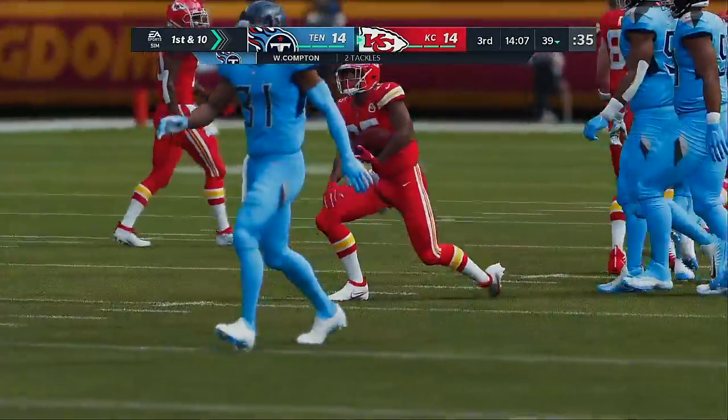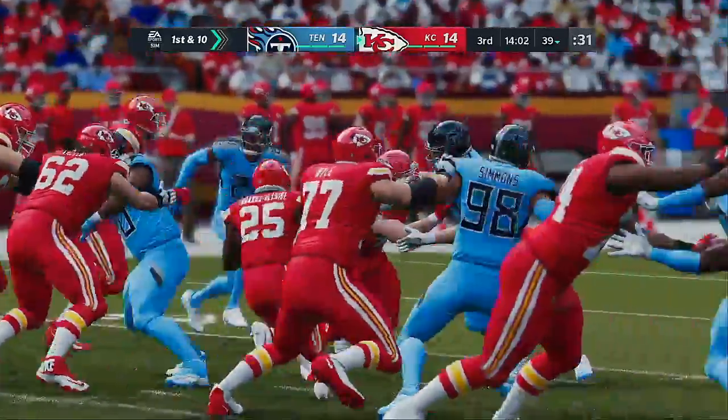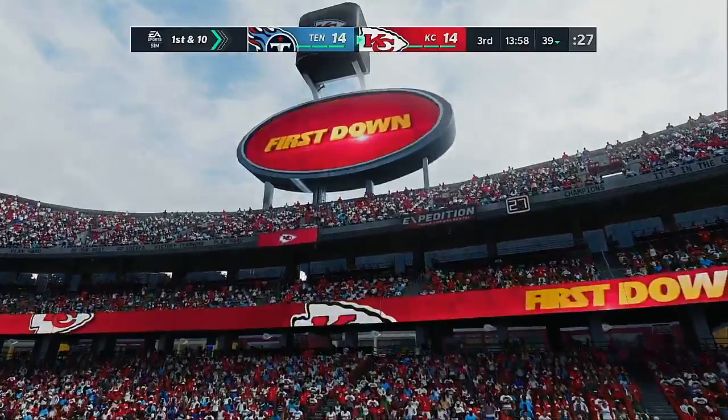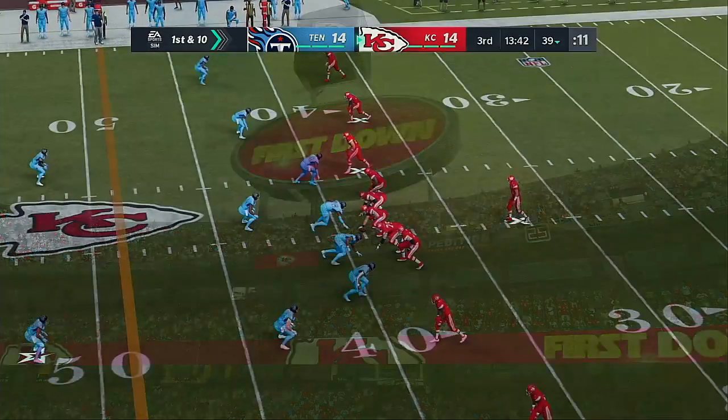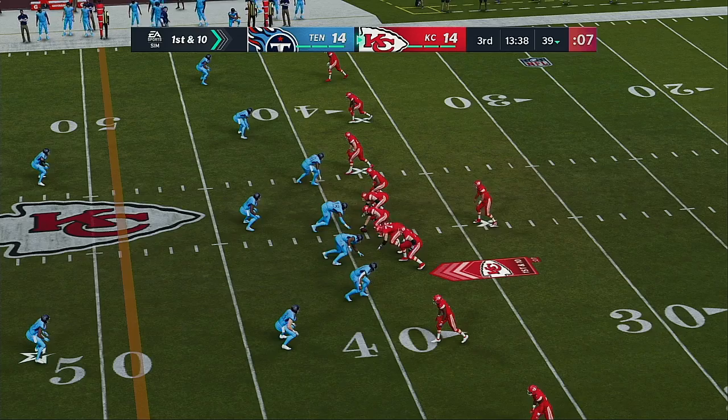4 yards the pickup, first down. It's nice every now and then in this game not to see people overthink it. Just hand it to the old reliable guy. Let him pick up the first down at the 39-yard line. So from the 39 now, they'll come up on a first and 10.